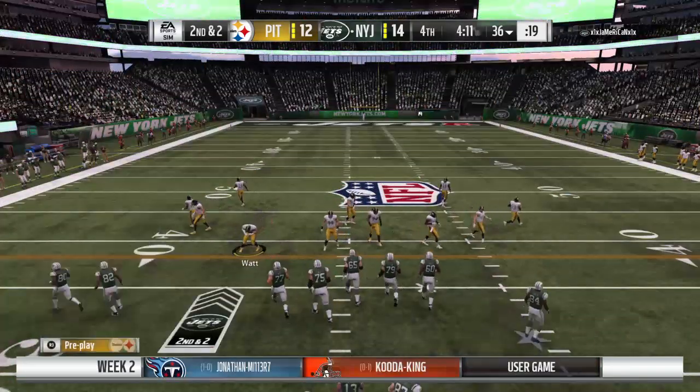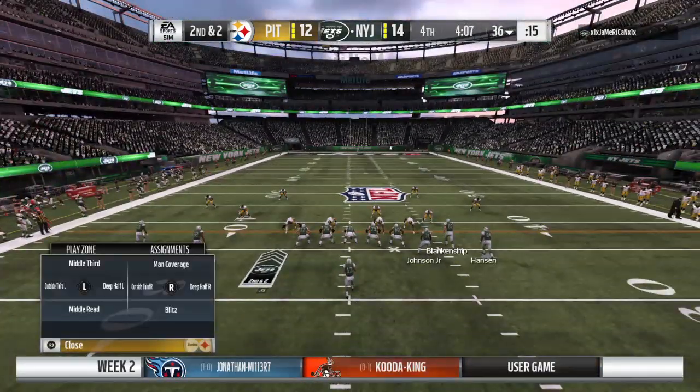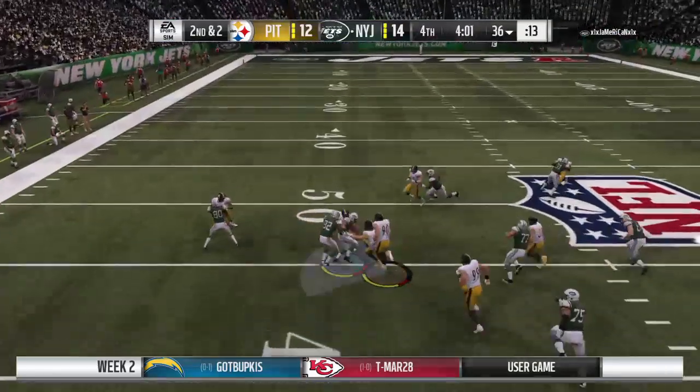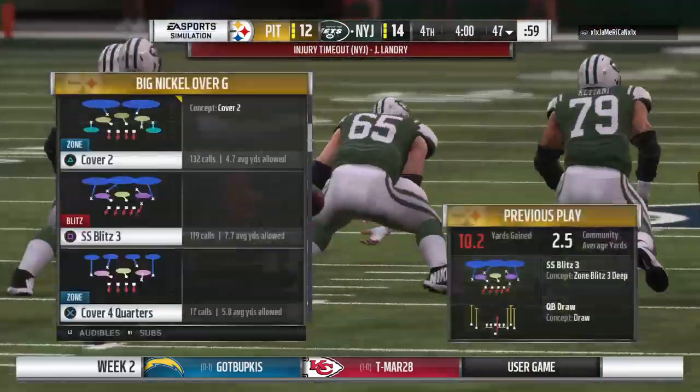But in this situation, the defense was effective, able to stop him before he could get a good head of steam going. And he slips up past the 45 before being tackled.